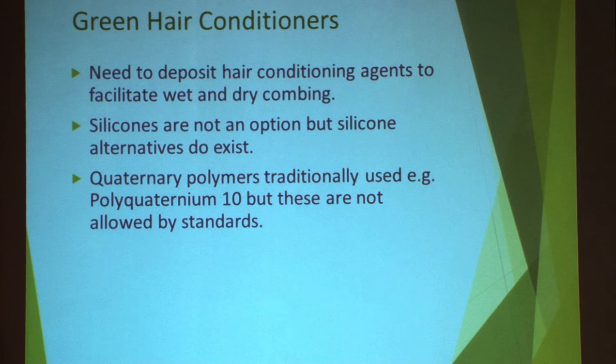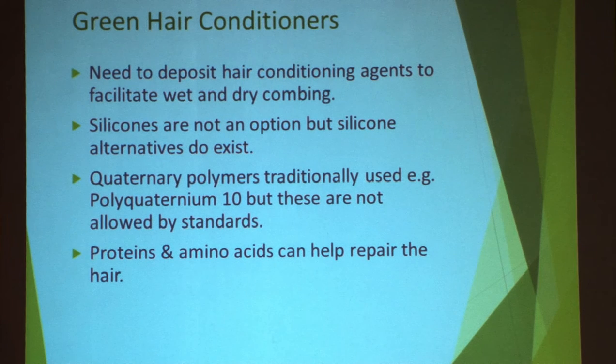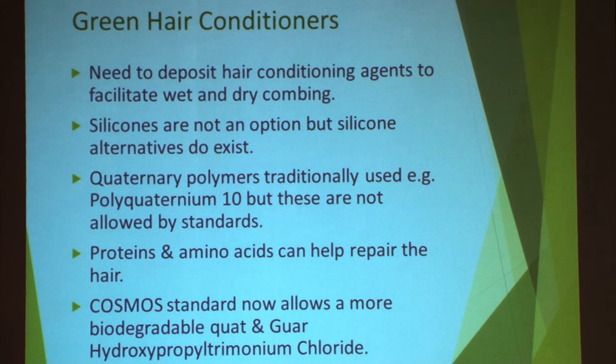Traditionally, you've used quaternary polymers, for example, polyquaternium 10 or polyquaternium 7 in a shampoo, but unfortunately the standards don't allow those. So you could use proteins and amino acids, for example, to repair the hair. But in fact, the Cosmos standard, which is the new, more harmonized standard that's coming in, they actually do now allow you to use a biodegradable quaternary and guar hydroxypropyl trimonium chloride. These are both exceptions because they realize that there is a problem with getting a really good green hair conditioner. Previously, what people sold were basically just emulsions, and it was the oil that was being deposited on the hair.